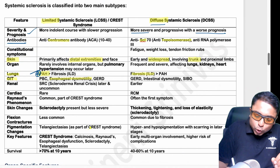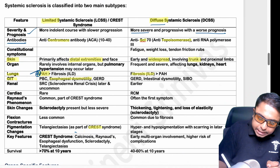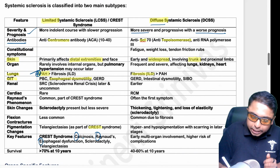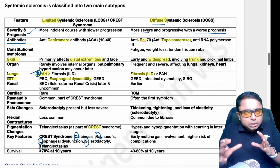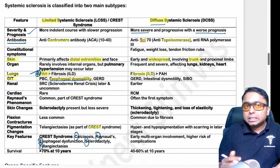I hope you all know the CREST syndrome. CREST stands for calcinosis cutis, C is calcinosis cutis, R is Raynaud's phenomenon, E is esophageal dysmotility, S is sclerodactyly, T is telangiectasia. So this is the CREST syndrome in which you are able to see this esophageal dysmotility.